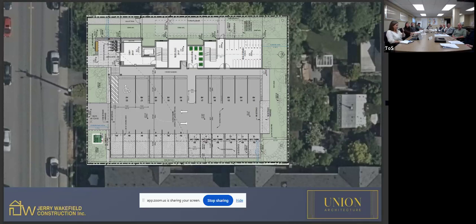You'll note the setbacks. Again, we are requesting a front yard setback variance and a rear yard setback variance. The lines are shown for the required and proposed setbacks. We also have a good amount of landscaping all the way around the property itself.